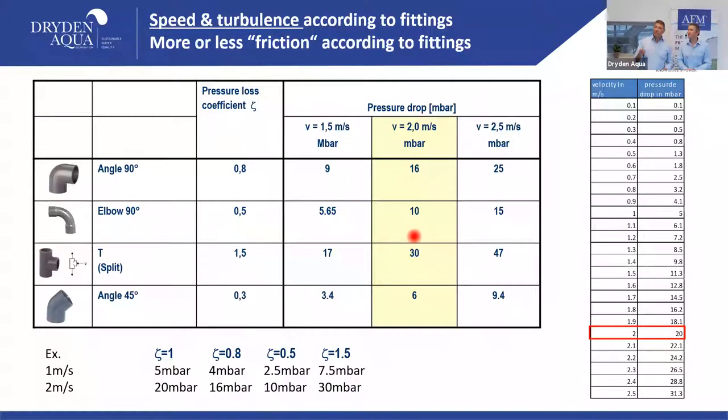If I go for an elbow, again, we have the 20 for a lambda of 1. We multiply it with 0.5. We get to 10. And if we go to the T, again, 20 millibar with a lambda of 1. We multiply it with 1.5. We get to 30. And here you have the 45 degrees angle. You see how that is.